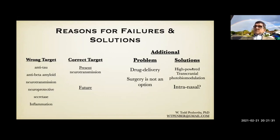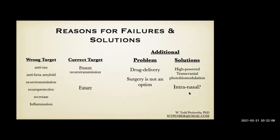And some of the solutions to this problem can be high-powered transcranial photobiomodulation. That means using a laser to get light in there, which is a safe approach, and as you will see, it's effective. Another possibility that should be considered experimentally is intranasal. I think there's great potential. It's just something people don't think about, but it is a route to the brain, and that has great promise. I'll show you one experiment.